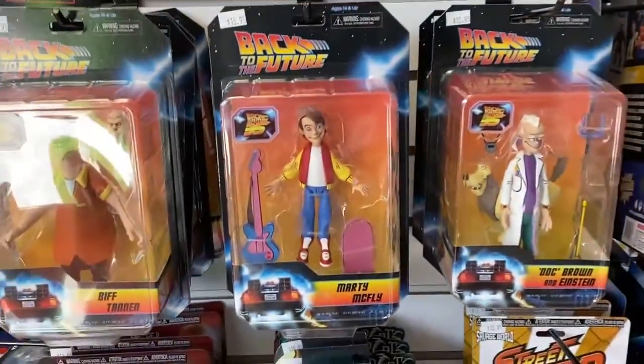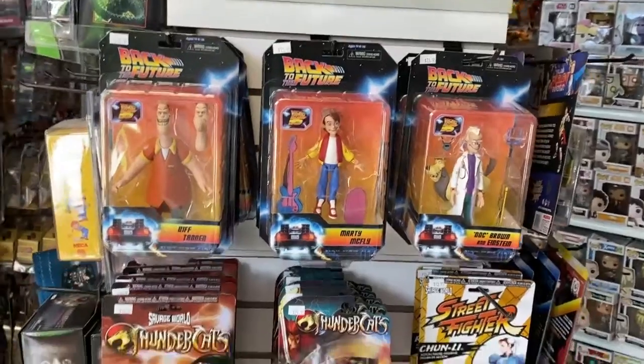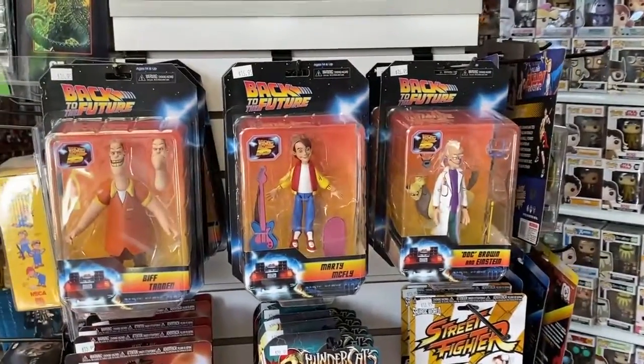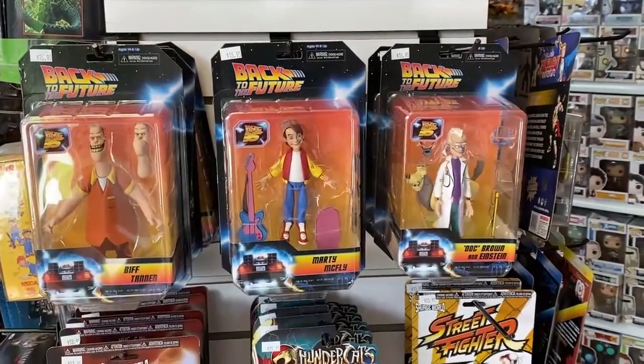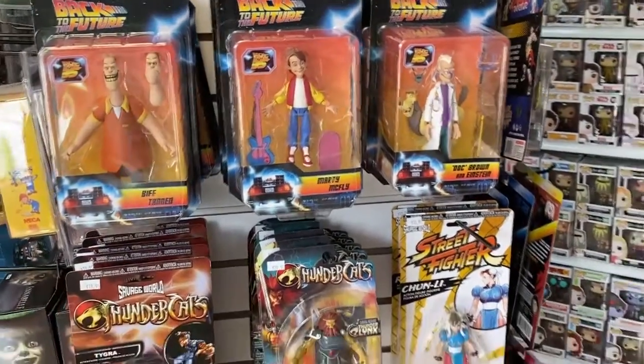Oh, I got these in. These are cool. These are the Back to the Future Toon figures. I believe they are based off a cartoon, and I don't remember the cartoon. But with that said, they have a lot of personality. So there's that. Let's see.